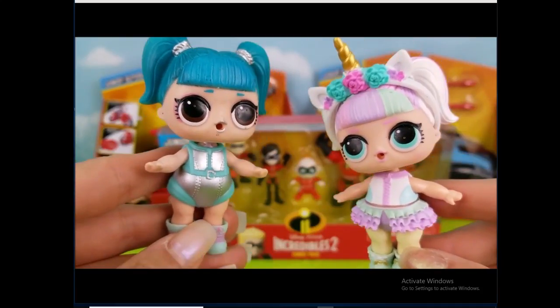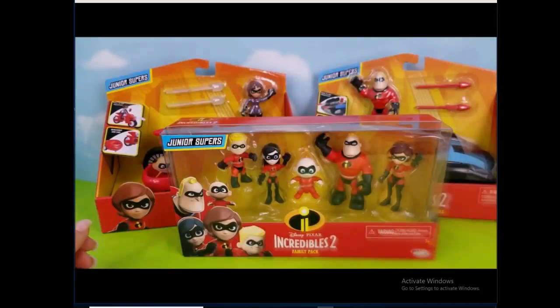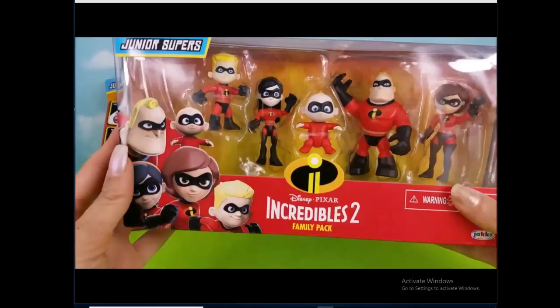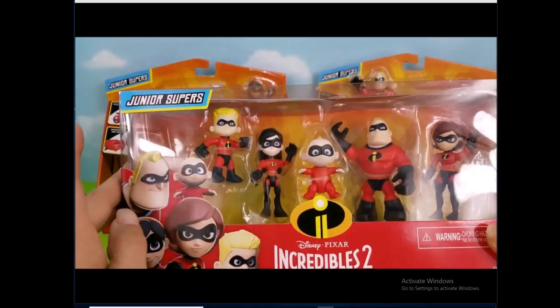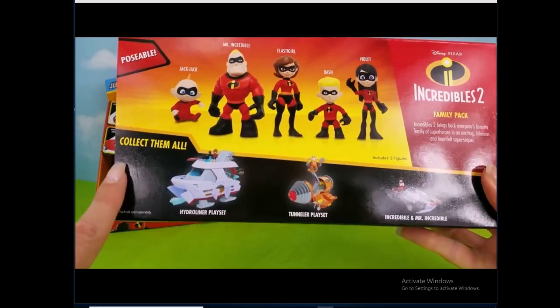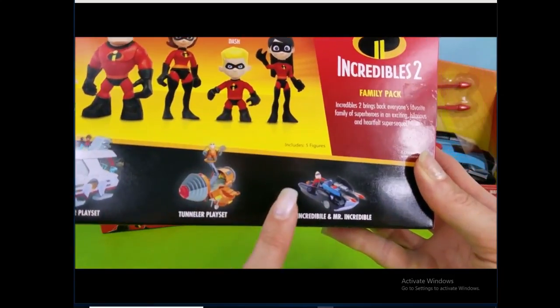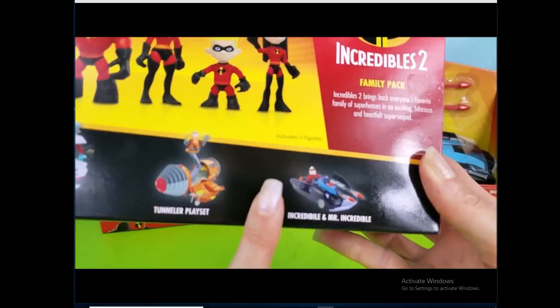Okay, let's get to opening. The first one we're going to open up is the Incredibles 2 Family Pack, the Junior Supers. And you can collect them all, the Hydroliner playset, the Tunneler playset, and the Incredible and Mr. Incredible Supercar.